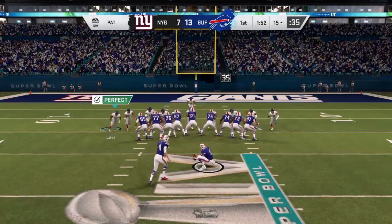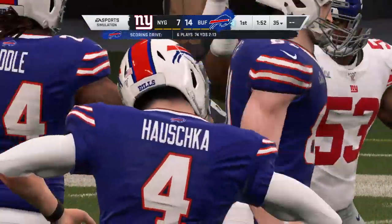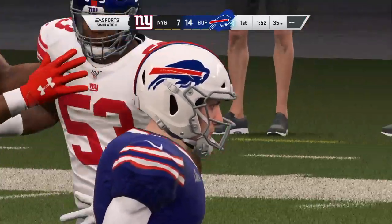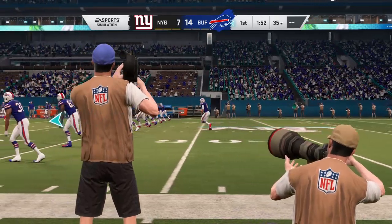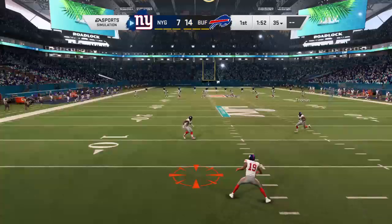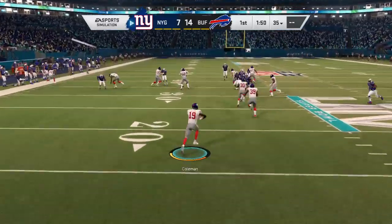It took them an extra look, but they found out it is a touchdown indeed. The official says this one counts. Hauschka with the extra point, and that makes the score 14-7. Hauschka now to send this one away following the score. This is taken at his 4.